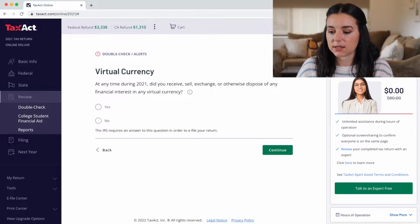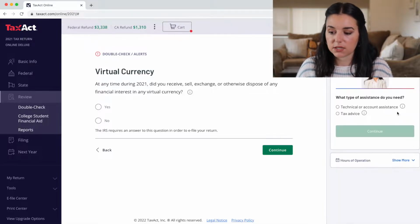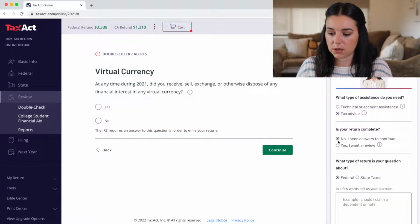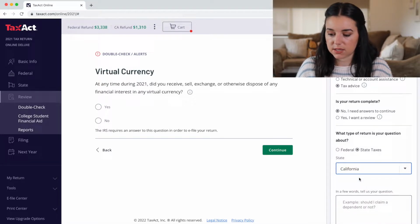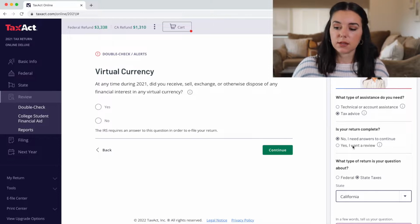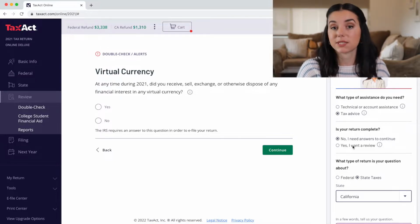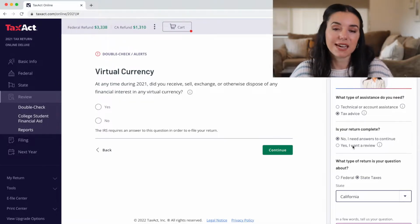Again, I really like that there's this tax expert here listed at $0 so that you can talk to a tax expert for free. And then it's going to, wow, tax advice. Is your return complete? No. State. This gets really specific here. I love this. So that's a look at how you could plug in the Xpert Assist to see if there was something on here that you had questions about. That's a look at inside of TaxAct.